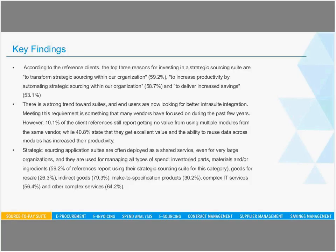I want to drill into some of the other key findings that Gartner has highlighted in the report itself. Number one, they list the top 3 reasons that organizations are investing in a strategic sourcing suite. It starts with a desire to transform strategic sourcing within the organization. Next comes the goal of increasing productivity, followed closely by the proverbial goal of finding ways to continually deliver increased cost savings. And there's a strong trend towards suites, and users are certainly looking for synergies on an intra-suite basis and stronger integration within a suite.